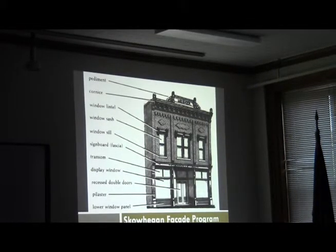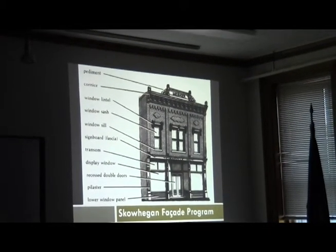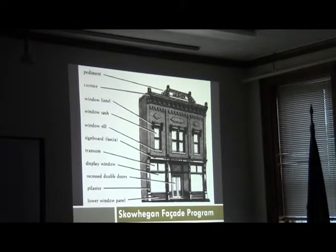You're not going to be tested on this, but I will say that if you want to talk about historic buildings, especially downtown buildings, this vocabulary is really important to know, for several reasons. One is when you're dealing with funding sources, and we're going to talk about that at the end, when you go after grants and put together applications to seek money to help restore historic buildings, it's really important that they know you understand the language.